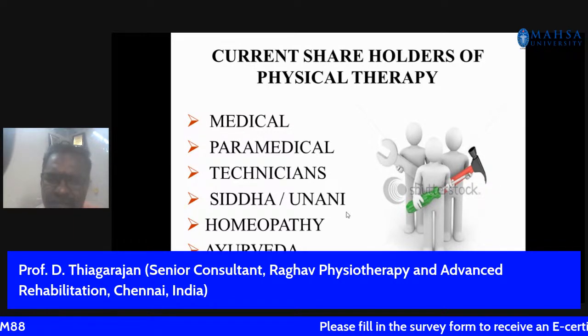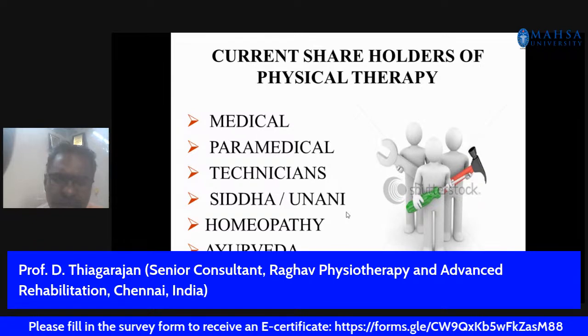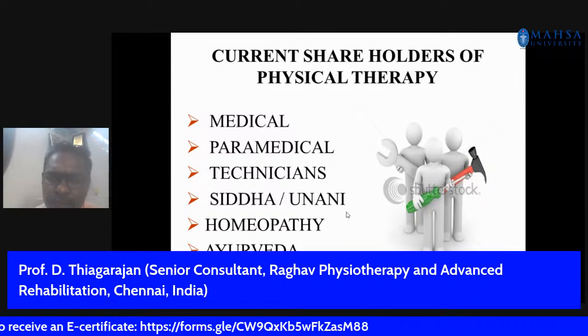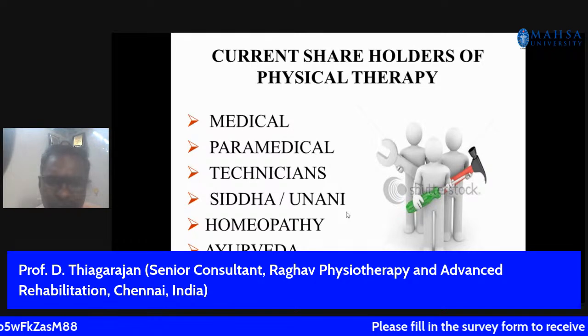They don't have any role in the ICU. Recently, I have heard that occupational therapists are trying to treat stroke patients in ICUs or in wards. It's funny. What is their role to do? Nothing. They don't need to.